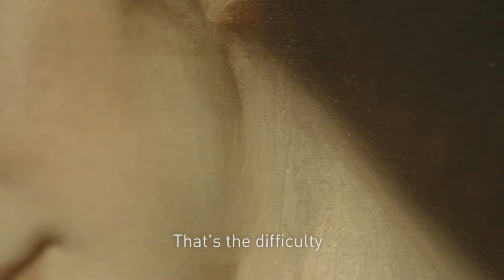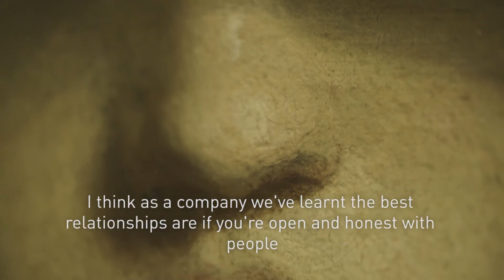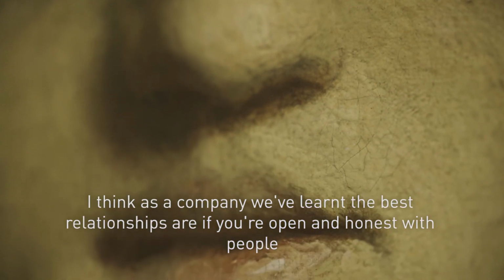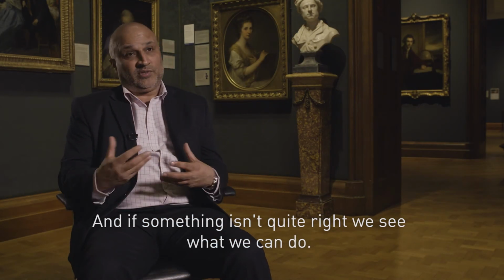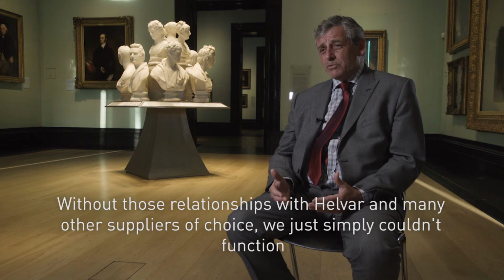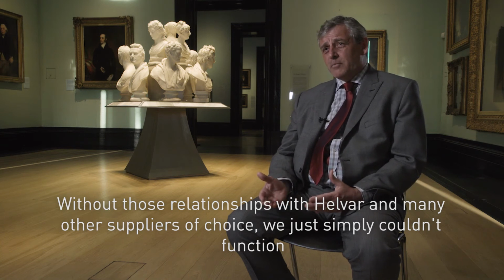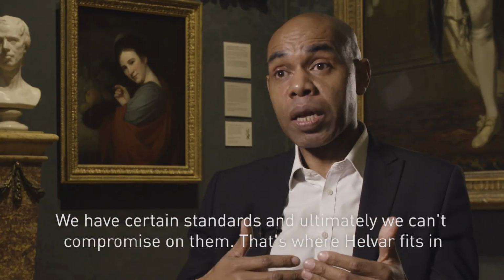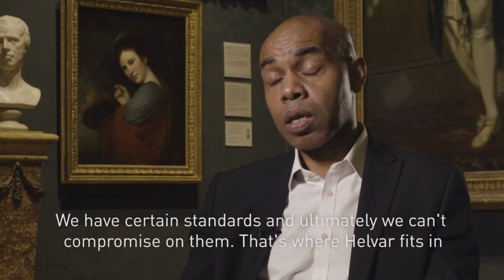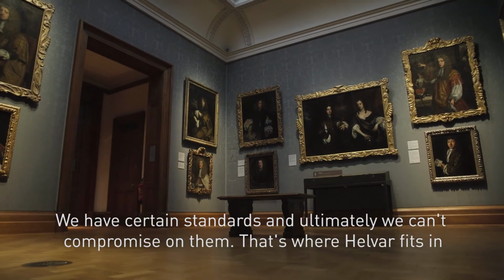That's the difficulty. I think as a company, we've learnt that the best relationships are if you're open and honest with people. And if something isn't quite right, let's see what we can do. Without them relationships with Helvar and many other suppliers of choice, we just simply couldn't function. We have certain standards, and ultimately we can't compromise on them. And that's where Helvar fits in.